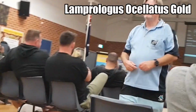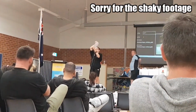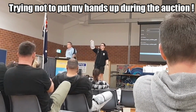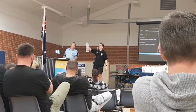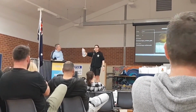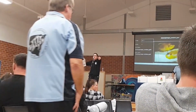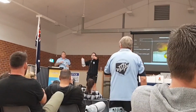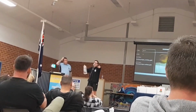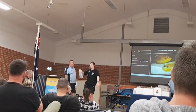47, we've got 4 Neolamprologus Ocellatus, nice looking fish, around about the 2.5 to 3 centimetre mark. Start at $40 for gold Ocellatus, $40 anywhere. Nice looking fish, 40 I've got inside, looking for 42. $40 on top, 42 up the back, 44, 46, 48, going once, twice, sold $48.